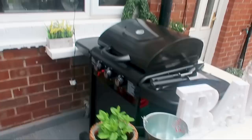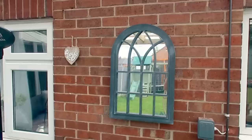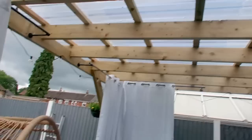The mirror on the wall is from Home Bargains. It actually needs to be hung up a little bit higher. But it's just a nice decoration. The pergola above us, I haven't actually said, have I? Obviously, this is what Peter's been working on. And we decided to put a roof on it. We weren't 100% sure whether we were going to or not. But we decided that we would in the end, and I'm so glad we did, obviously, with all this rain.